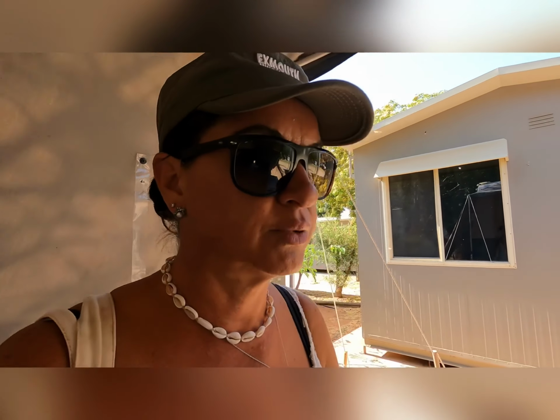The only problem is the time that we're here, the tides aren't really massive, so they're all pretty low, even the high tide's low. I've been told that with the snorkeling, we might have to watch out because we might cut ourselves on the reef. It is quite shallow, but we'll see what we can do. We'll go out there anyway, enjoy the day and make the most of it.